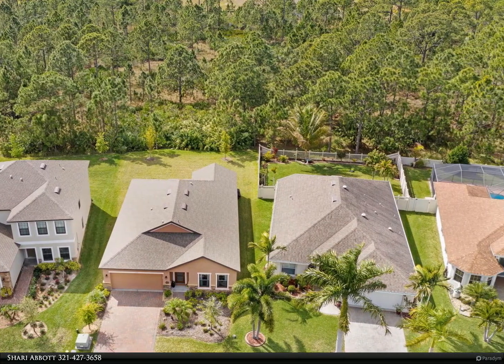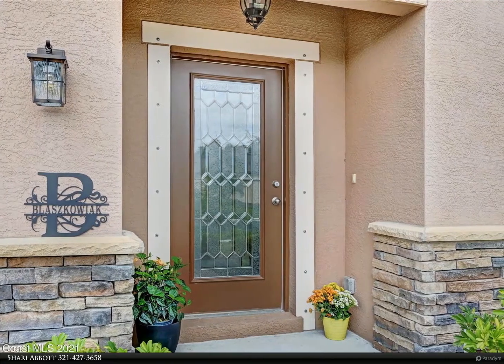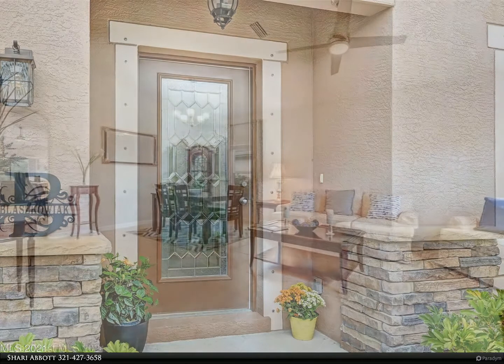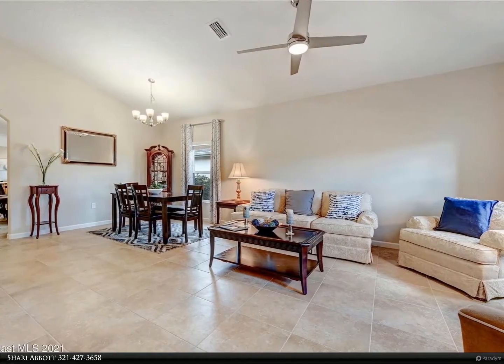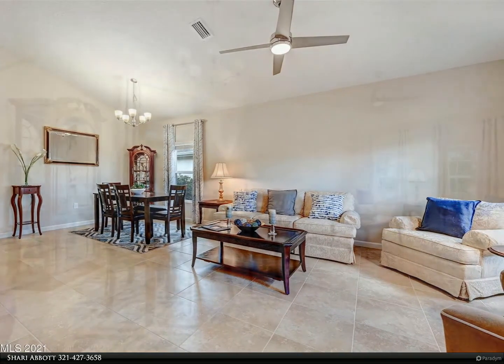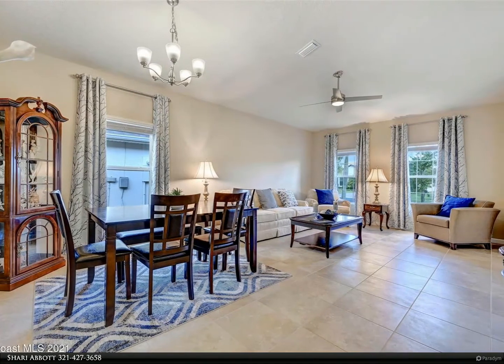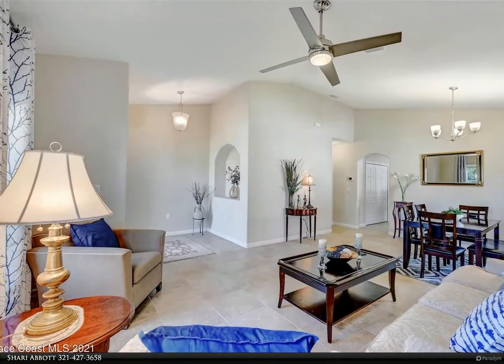Master suite has a huge walk-in closet and an adjoining office space which could be used as a workout room, nursery, study, etc. Such great assets: vaulted ceilings, granite countertops, lots of natural lighting, window coverings, concrete block and more. Big backyard with wooded view and patio area. Fencing allowed. This one has it all.